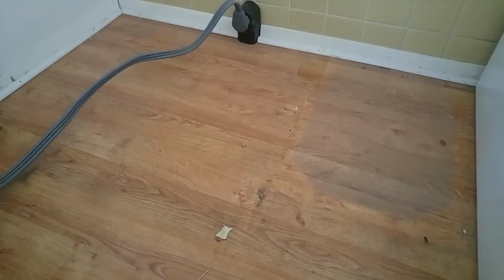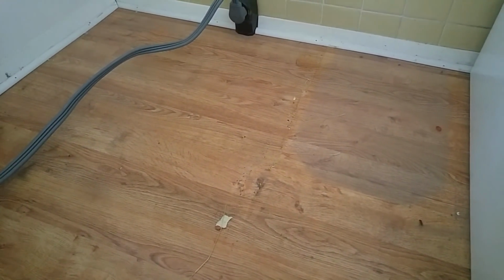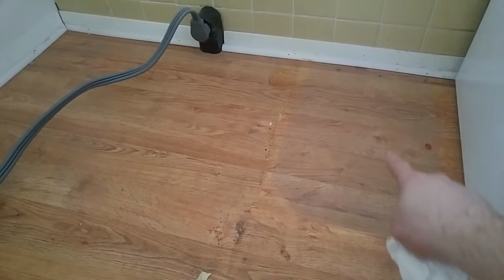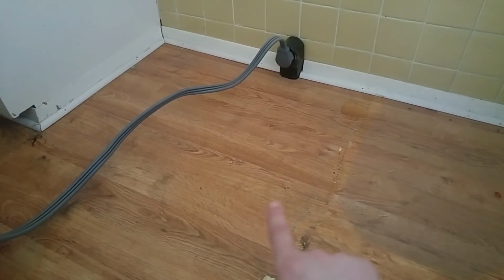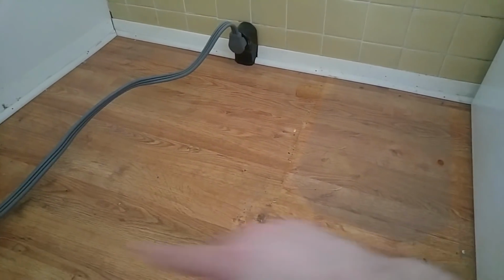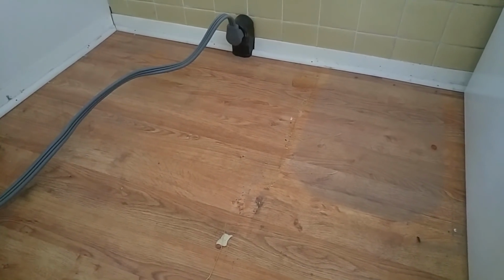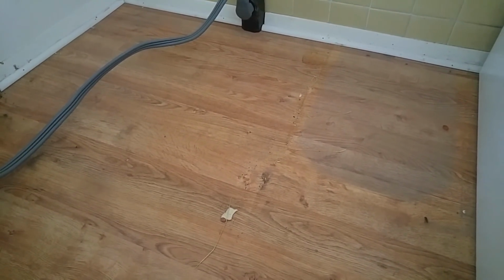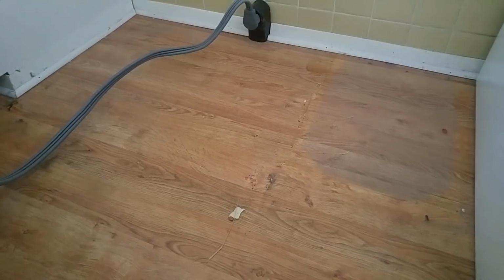Here is where the cabinet that I just cleaned the side of and the top, and the oven are sitting. You can see where the cabinet sits and where the oven sits and how just dirty it can get underneath this and behind it. I really should clean it a lot more than I do, obviously, as you can see. So we're going to take care of that right now.